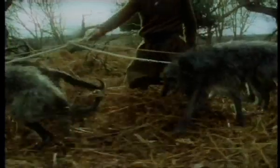These organised hunts must have been a spectacle. Professional huntsmen with deer hounds would herd the deer towards nets.